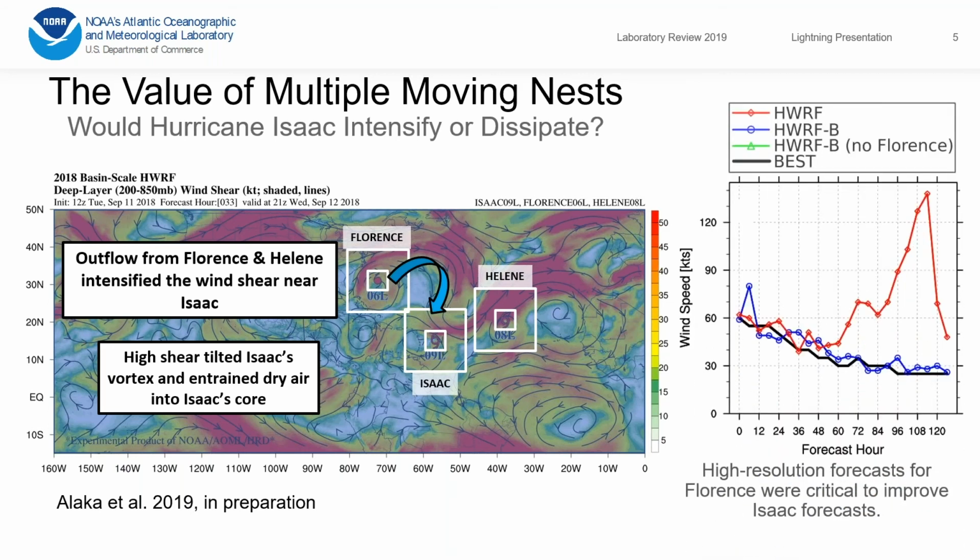So here's an intensity forecast for Isaac. Blue is the basin scale HWRF, red is the operational HWRF, black is the best track, what actually happened. So we see for this forecast, among others, the basin scale HWRF showed a big value getting that dissipation of Isaac, as opposed to the HWRF, which was showing a potential threat to US interests. So what we did is we took the nest away from Florence, and we said, what happens to the forecast? And we degraded back toward the operational HWRF solution. So we're showing a value of the high resolution forecast for Florence. It's not only critical for Florence, it's critical for the other storms in the basin, such as Isaac.